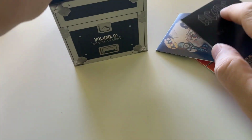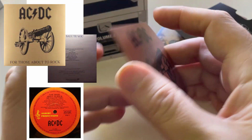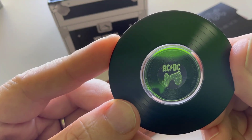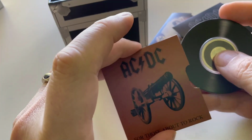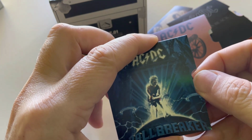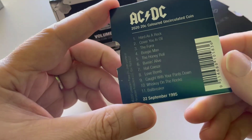All right, July 1980. The next one they have here is For Those About to Rock. November 81. All right, so they put this one out a little bit more than a year afterward. Okay, AC/DC with the cannon. Again, the Queen on the back. Even though we are part of the Commonwealth, we have the Queen on a lot of our money. It's not a big deal down here in Australia, there's not a whole lot of royalists down here, but Queen Elizabeth, she's seen quite a bit in her day. You know, respect for her.